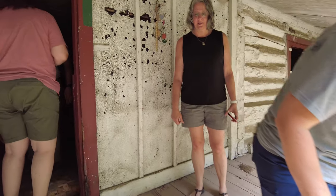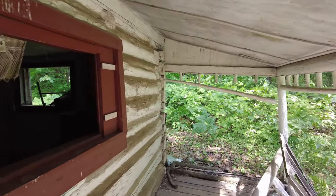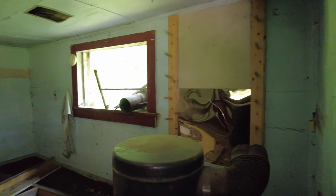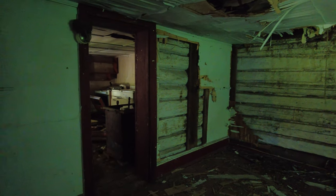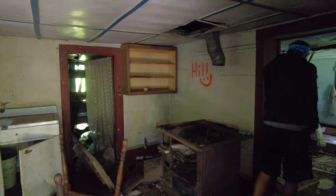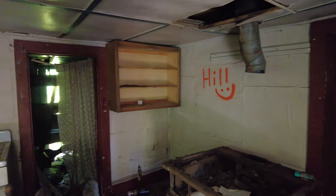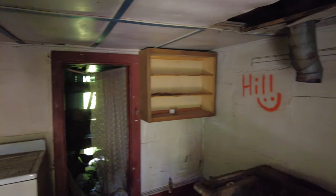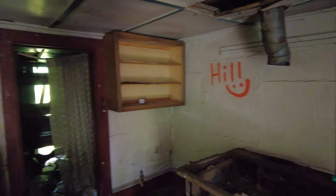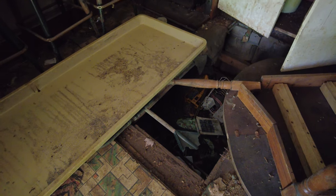Do I ignore the sign that says keep out? Alright, sneaking into the creepy cabin. Kinda cool. Guessing that's where the bodies go, down in that hole. It's very zombie-like.